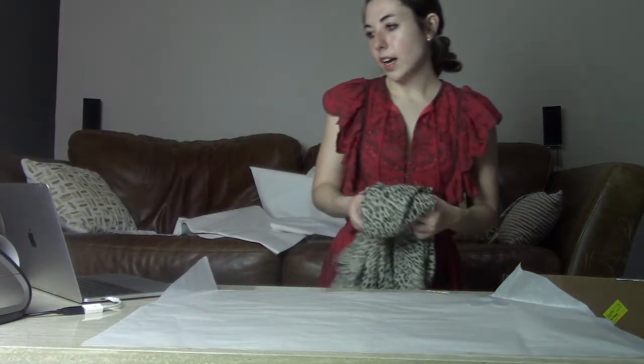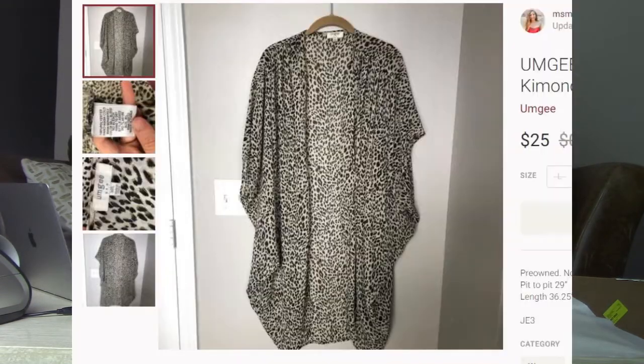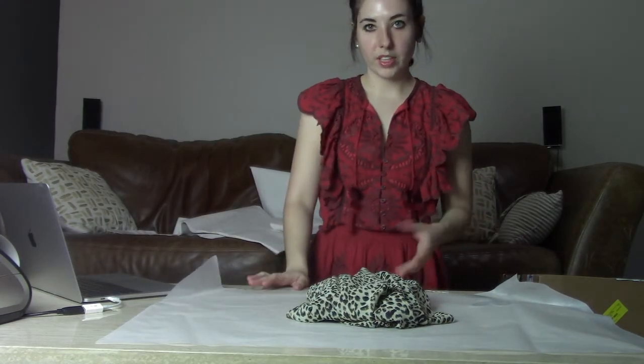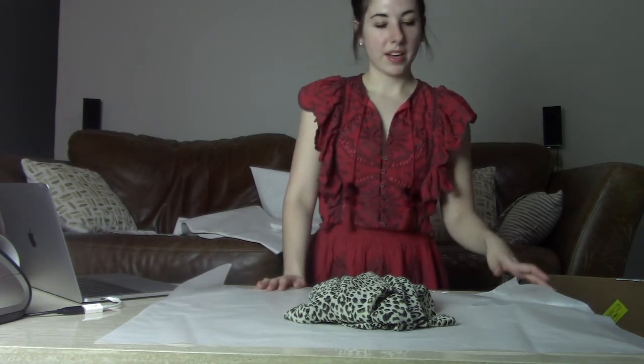This next piece I sold very quickly. I actually showed you guys this in my last haul. It was an MG cheetah animal printed oversized boho kimono, and in that haul I had said that I sold an MG watercolor kimono really quickly as well, and this actually sold to the same exact person. So we love a repeat buyer. I'm glad that she stayed in my closet and kept her eye out and managed to find a similar style.